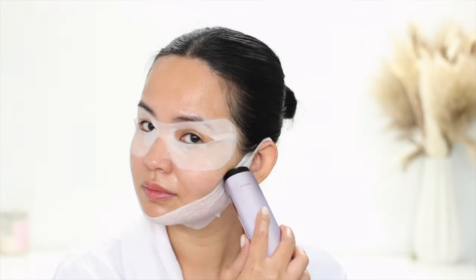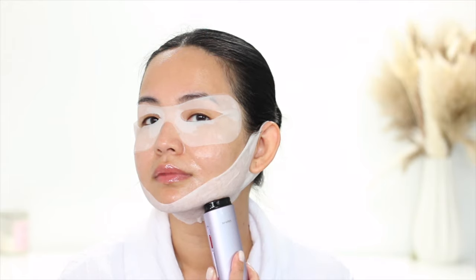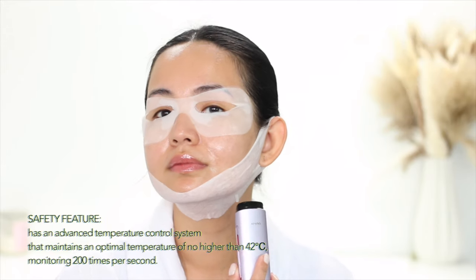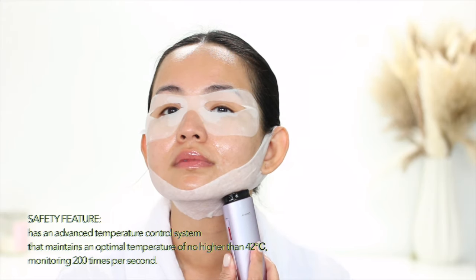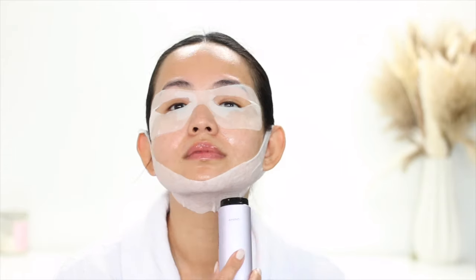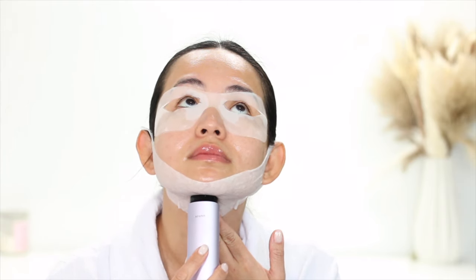For instance, I prioritize safety in using at-home devices, especially when you're using it on your face. And this heat-based device is brilliant because it actually has a safety feature. It has an advanced temperature control system that maintains an optimal temperature of no higher than 42 degrees Celsius and monitoring 200 times per second. So it keeps it at a safe level of heat underneath the skin to stimulate collagen without creating burn on the surface of the skin, which makes this device safe and effective for all skin types.